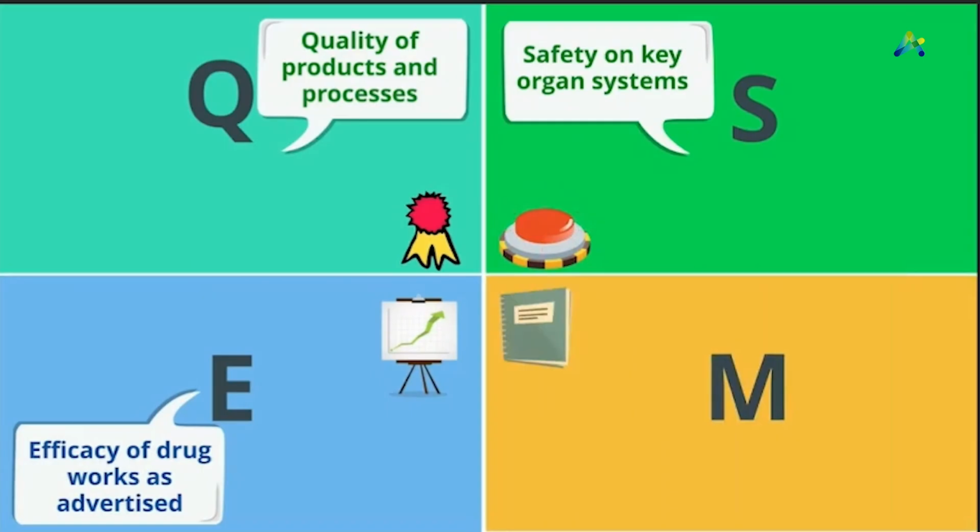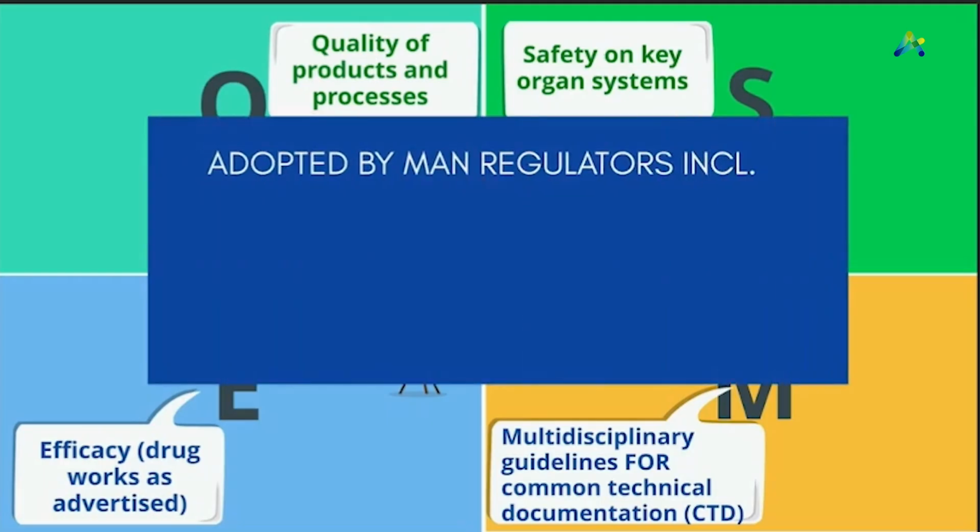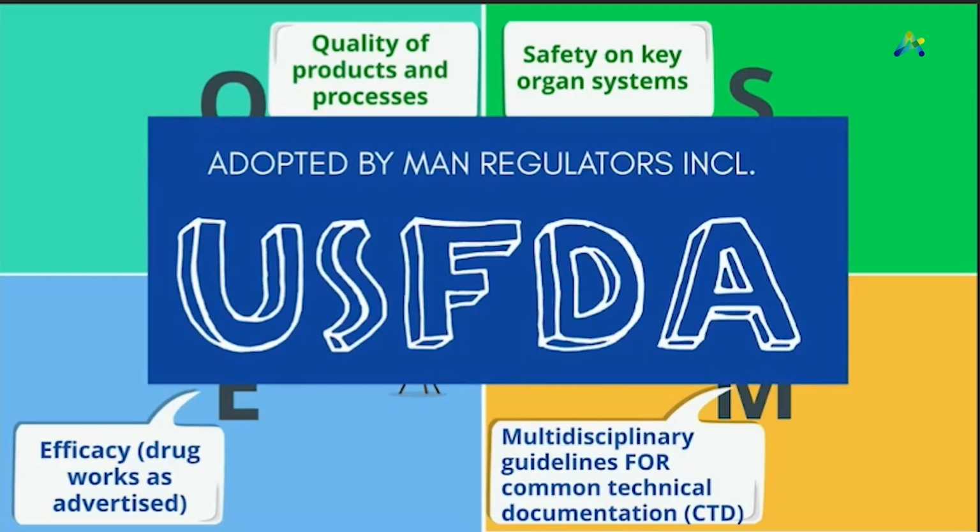And finally, multidisciplinary guidelines, which lays out a common technical documentation or CTD format for submitting technical data to support new drug applications. These ICH guidelines have been adopted by over a dozen regulatory bodies around the world, including the US FDA.